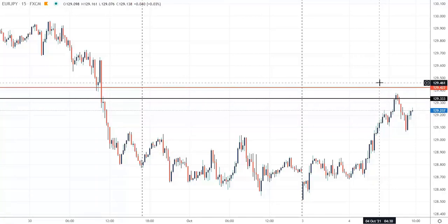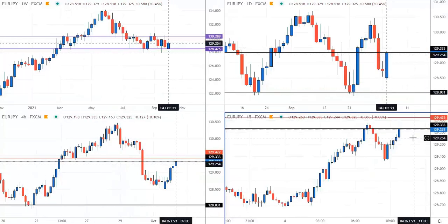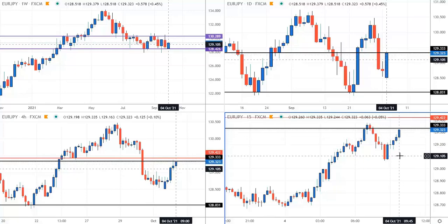Okay, so we'll see what happens, and stand by. Okay, this trade just got filled at 129.33, and we have just an 11 pip risk in this trade. So let's monitor it and see if we can get a few pips out of it.